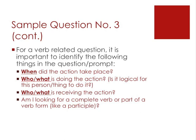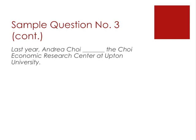Now, since this is a verb-related question, we got to think of a few things. Verbs are very complicated. So when we look at the prompt itself, we need to ask ourselves these questions. When did the action take place? Who or what is doing the action? And is it even logical for this person or this thing to do it? Who or what is receiving the action, if that's even possible? And are we looking for a complete verb or only part of a verb? So for example, we saw that we had only a participle as one of the choices. Is there another part of the verb, like a helping verb, in the prompt? Now let's look at the prompt. Last year, Andrea Choi, blank, the Choi Economic Research Center at Upton University.